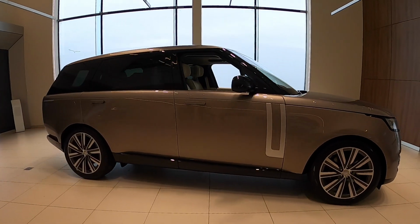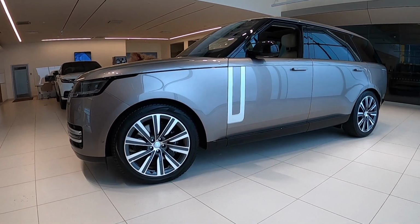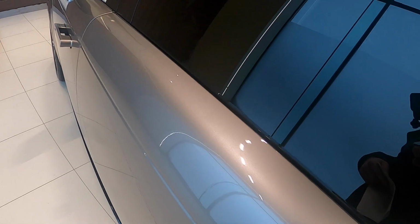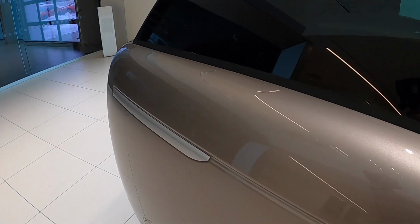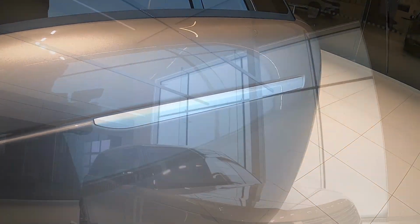Overall, I think the side design of the new Range Rover is the cleanest compared to the front and rear. What I most love about the side is the fact that they have managed to clean up the weather stripping. That's genius, both engineering and design wise. Also, for some reason, they added this silver piece in the rear. Maybe they didn't want to go too minimalist.